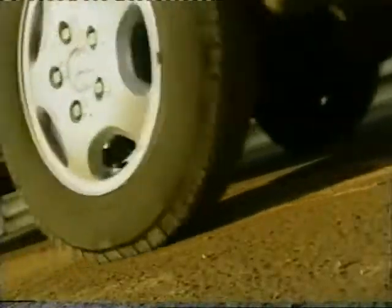An empty drag track on a crisp winter's day. Perfect conditions for a group of fanatical bikers to go for a burnout. These guys aren't your average bikers, and these aren't your average bikes.